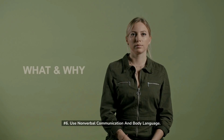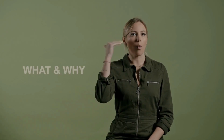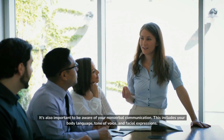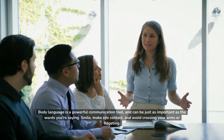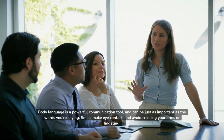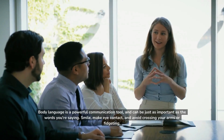Number 6. Use nonverbal communication and body language. It's also important to be aware of your nonverbal communication. This includes your body language, tone of voice, and facial expressions. Body language is a powerful communication tool, and can be just as important as the words you're saying. Smile, make eye contact, and avoid crossing your arms or fidgeting.